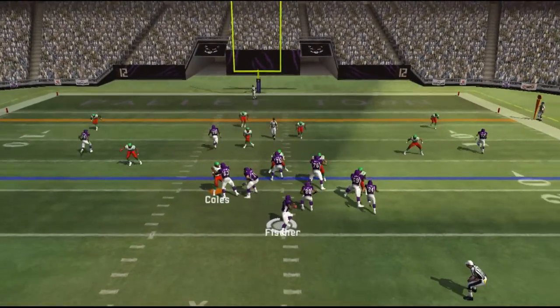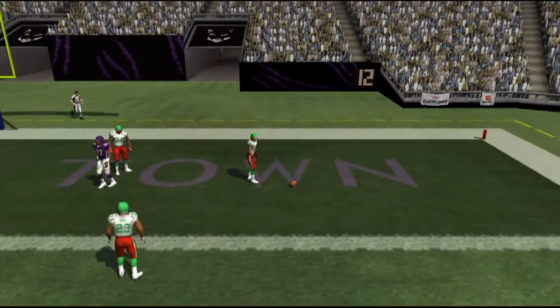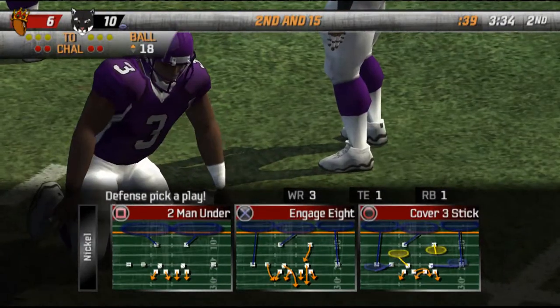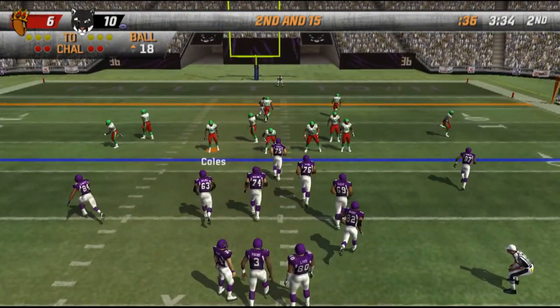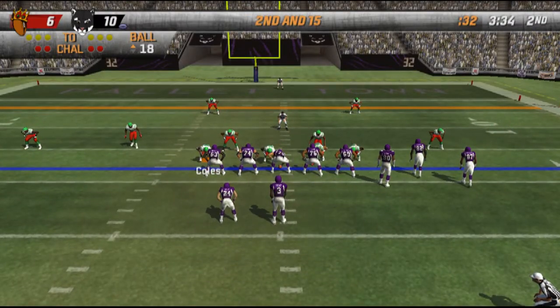The visiting team come out in a dime package. Throws to the end zone. Incomplete pass. Dawkins teed off on him and forced the ball out before he could make the reception. Yeah, and he's either going to get in there and knock the ball out or he's going to knock someone else out. Don't make a play.